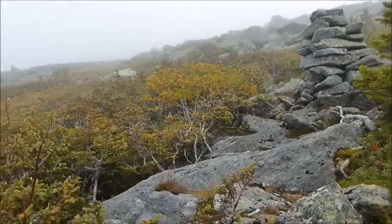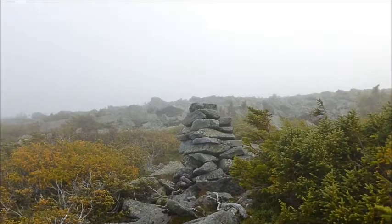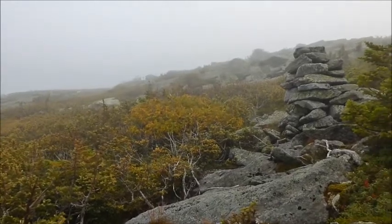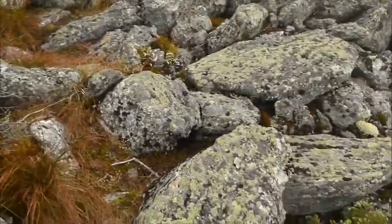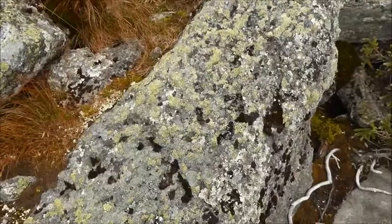Hey guys, don't laugh, man. I've never done this before. Alright. Let me just put these poles away. I can use my hands to get around. Man, I have never seen a trail like this. All chunky and stuff. Wish I had pants on. One slip and I'm gonna get all cut up.